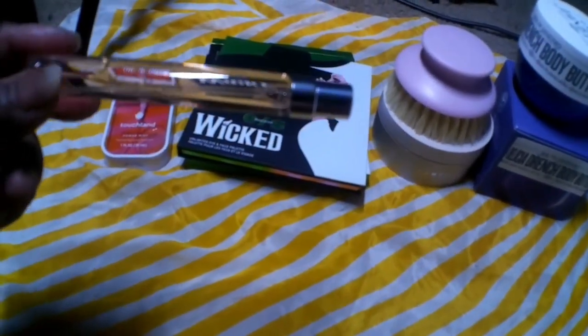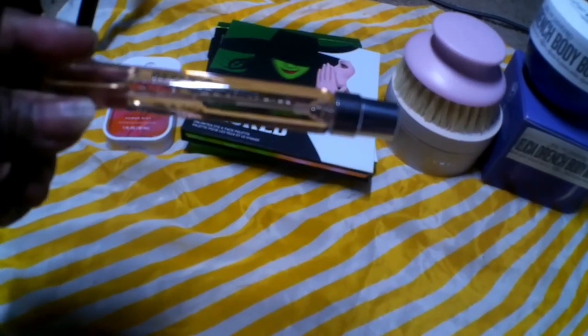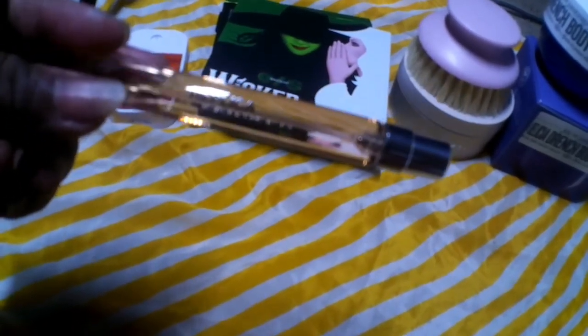And then we have the one for a date. This is like the date from hell. Not a pleasant date, but a date from hell. I'm pretty sure if you wore this on a date, you would not get called for a second date. It does not smell good at all, by any means.